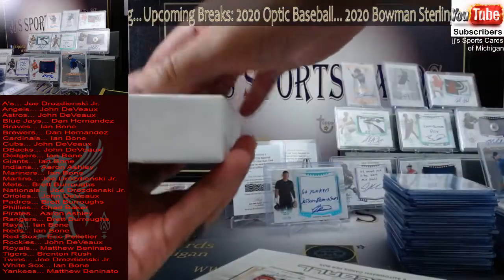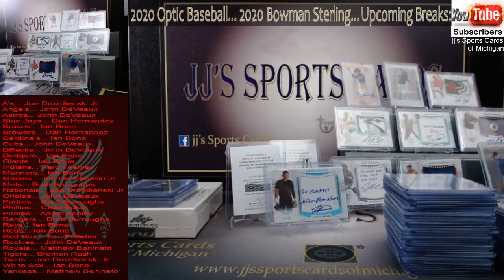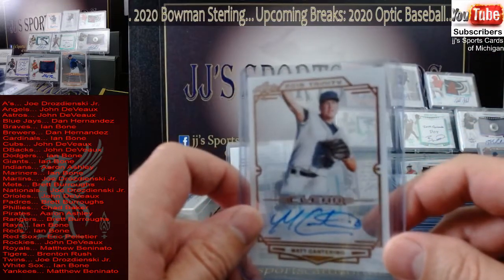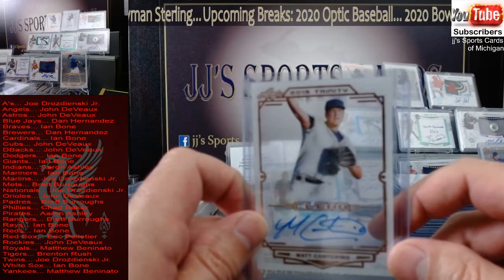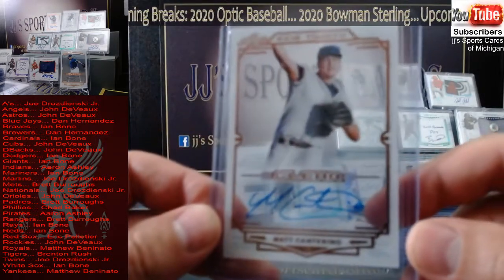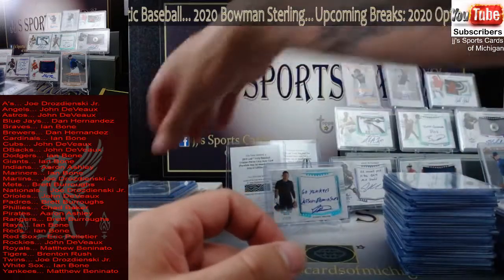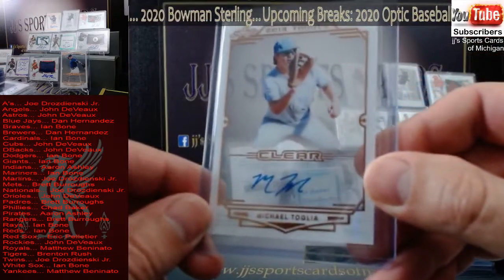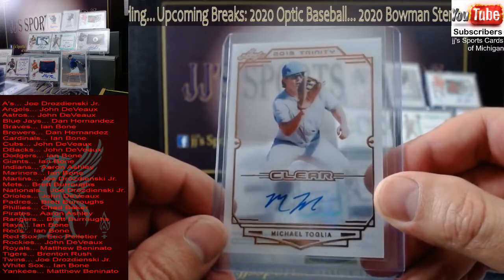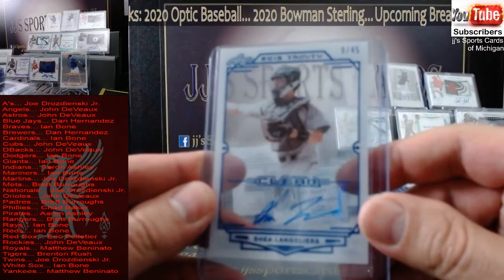All right, what else? What else? Two boxes to go. We've got Matt Cantorino to start off this box. Twinkies. Jody. Some cards just do not want to focus. And Toglia. Michael Toglia. Rockies on the board. And we got Shea out of 45. Shea.